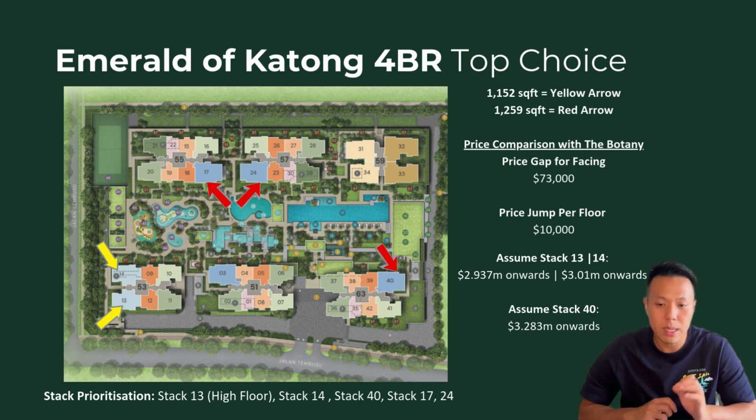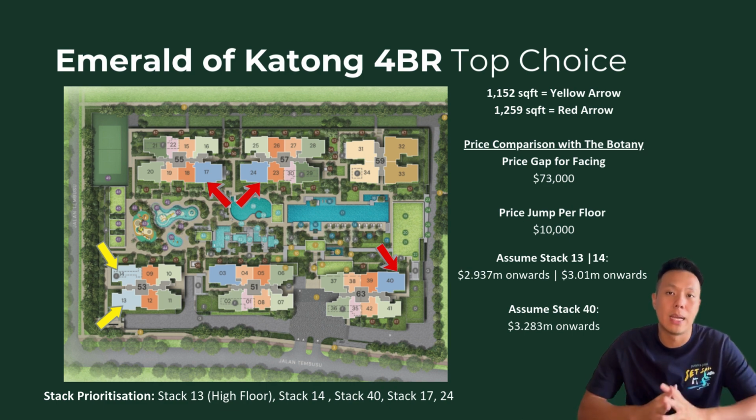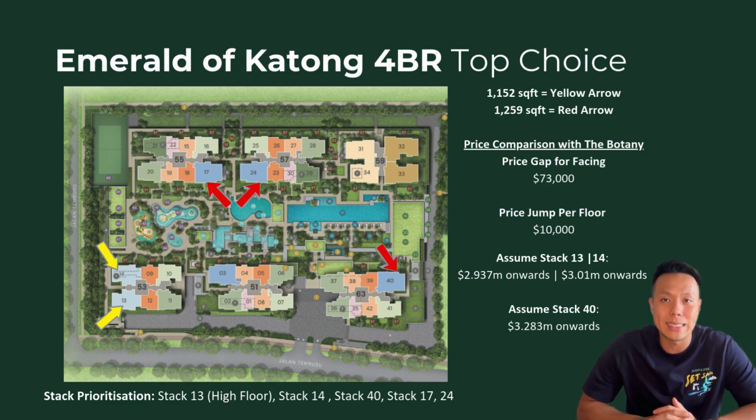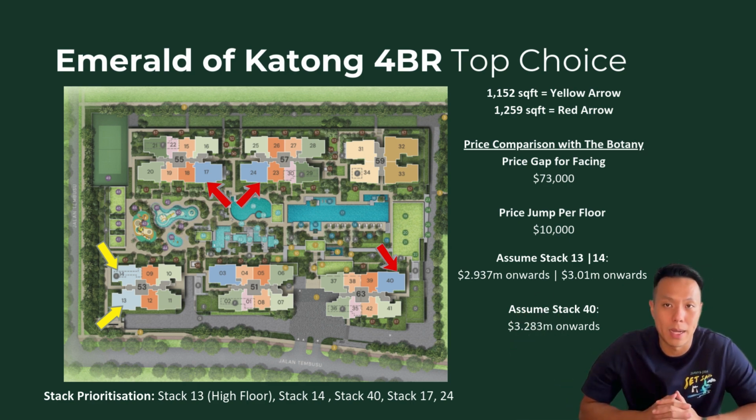So in this case, if I'm on a budget and just looking for pure investment, I will definitely prioritize stacks 13 and 14, where the price should start from $2.937 million onwards and $3.01 million onwards, depending on the facing. Following that, if budget allows, I'll look into stack 40, where the 4-bedroom premium should start from $3.283 million. And on the higher floors, I will also get a diagonal view of the neighborhood park.